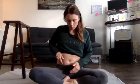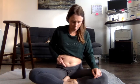So what you're gonna do is you're actually gonna start on the right side in the bottom of your, like right above your pelvic bone here. And you're just gonna make slow circles and think of it as very gently making a dent in your belly. And you're gonna make small circles all the way up to the bottom of your rib cage here. So get right up against that rib cage. So there's the I. And then you're going to come back down to the right.